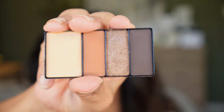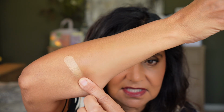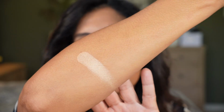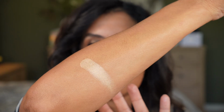Let's start with the big square first. This one does look like a matte, but let's see if I bring it up closer. Can you see that there is some sparkle there? I don't know if the camera will pick it up, but let's see if I swatch it. You can see that the formula is very buttery, and it does have a little bit of a shine. It's not a true metallic, but it does have some shine. This one is kind of like a browny beige.